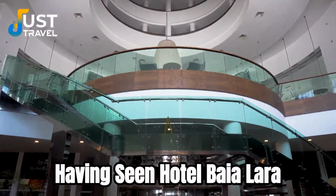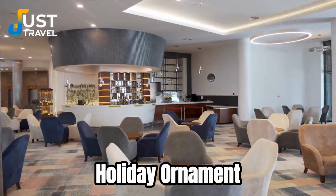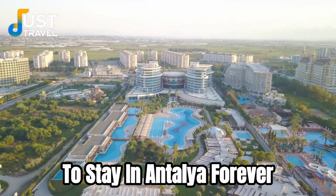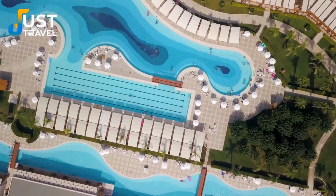Having seen Hotel Baia Lara, which combines the luxury and family concept with an enjoyable holiday ornament, the third investment of Sönmez Holding, you will have only one wish on your mind: to stay in Antalya forever and to forget about the existence of the rest of the world.